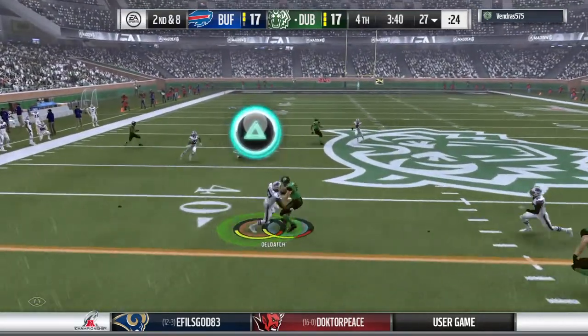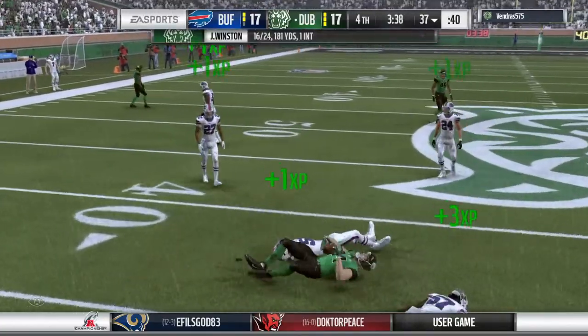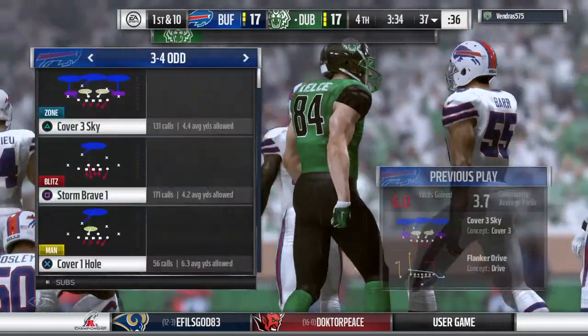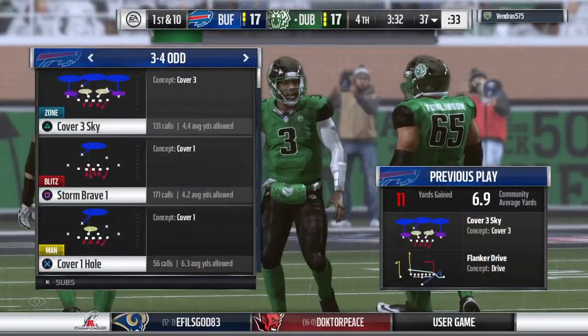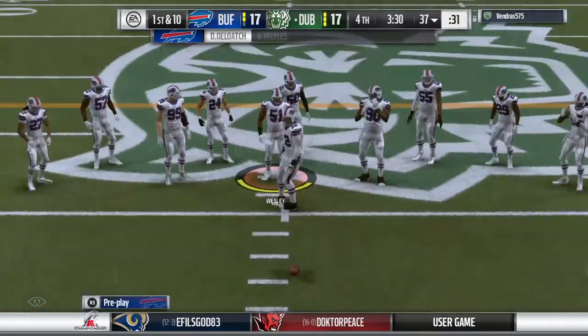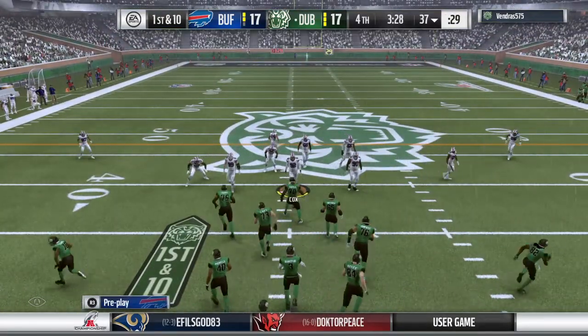Here's Winston. The tight end Kelsey has it over the middle. And they're able to get this one across the 35. Completion was given up, but that's why you play zone defense, so that you can have people around the ball when it's caught, and you don't give up much run after the catch.